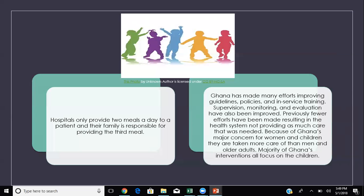Hospitals only provide one meal a day, and the patient's family is responsible for providing the other one. Ghana has made many efforts improving guidelines, policies, and in-service training. Supervision, monitoring, and evaluations have also been improved. Previously, fewer efforts have been made, resulting in the health system not providing as much care as was needed.